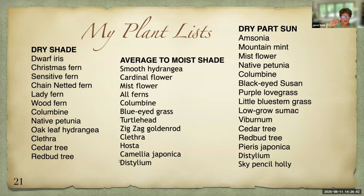I have a very small amount of average to moist shade, and there are different plants, and you can see those herbaceous plants here that I have in those areas. That's where I cram in all those blooming native plants that like average soil. And then I have dry part sun, and that's where you see that I've added cedar, which will grow anywhere in my property. Redbud is a little bit forgiving.